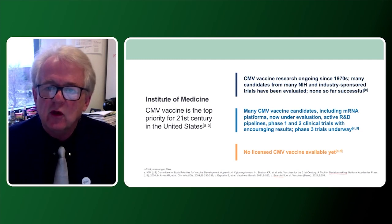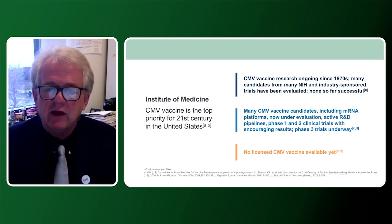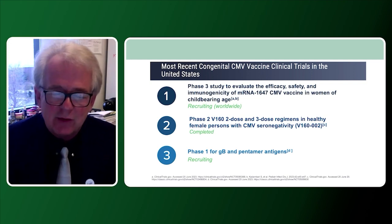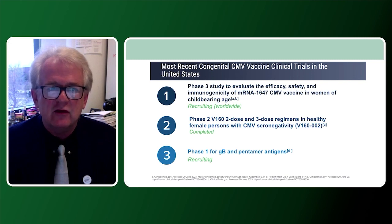So CMV vaccine research has been ongoing since the 1970s, and many of them have been evaluated with not tremendous success. But we've seen a renaissance in CMV vaccine activity just in the last 5 years, including the novel mRNA-based platforms that we know were so spectacularly successful for COVID-19. These are now underway for CMV, including a phase 3 efficacy study that data should be available from in the next year. And so this is an mRNA-based vaccine, and it's being given to women of childbearing age to see if they're protected against acquiring CMV infection. And after all, if a woman does not catch CMV, does not acquire CMV infection, then by definition, it can't be transmitted to the fetus. So this is a global study, and we're all very excited to see what this data show.